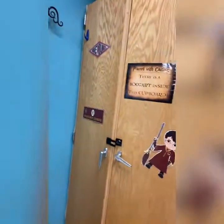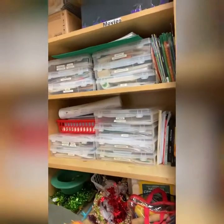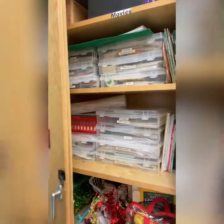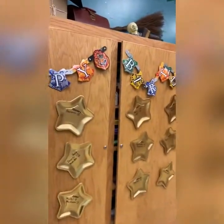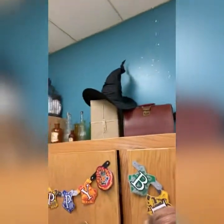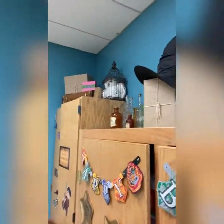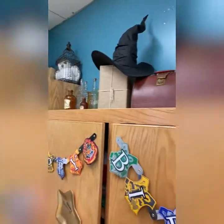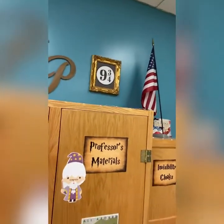I have my fun Harry Potter themed cupboards, and they basically just house some of my materials. This I'll talk about in another video at some point, but this is my system of keeping things organized. I have a happy birthday wall, and all I did was use paper plates, and this is where I have all my birthdays. Of course, at the top I have all my Harry Potter related things, like my banners and my suitcases, my Hedwig, my bottles of poisons and things like that. I have an HP sign, 9 3/4.